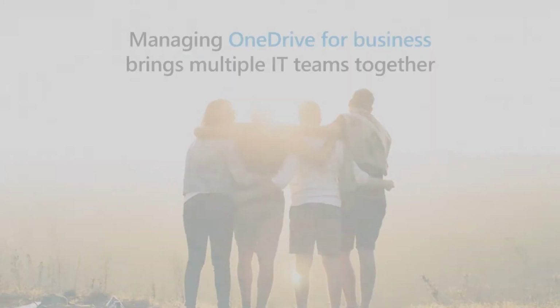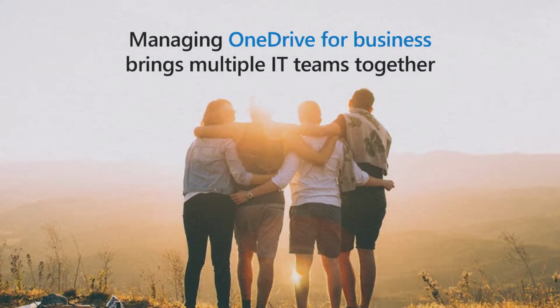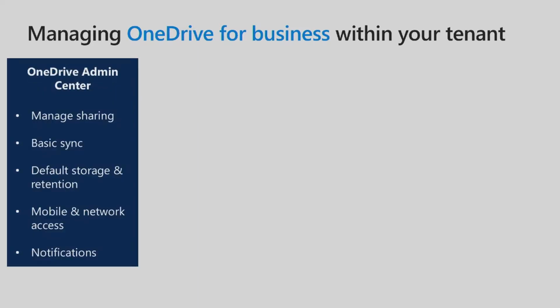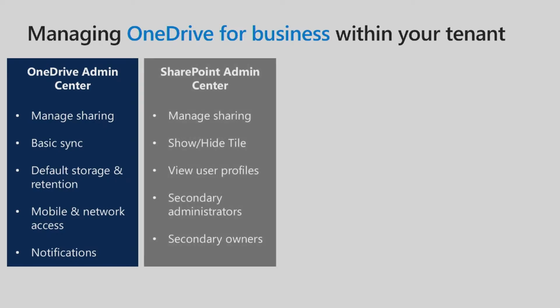There's a lot of things that tie that together. But because OneDrive is not just one person, because it connects to all different solutions and all these different ideas, it brings multiple IT teams together. So it gives you multiple management points and people of ownership. Because the first one you're going to have is the OneDrive Admin Center. That's the straightforward one. That's where you can go and configure very specific OneDrive settings.